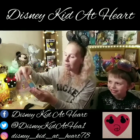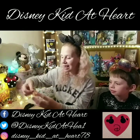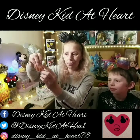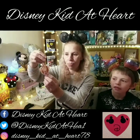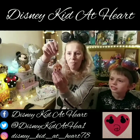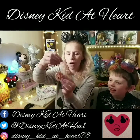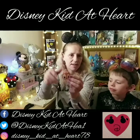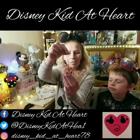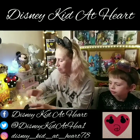So inside here, we have a keychain, and it's blown up because it's got a little thing on the back that you can blow the air into, and it's Dale, like a phone hook. I don't think these days phones have those things that you can hook little trinkets on, but it's well cute. So there you go, look, little Dale. Cute. That was a nice surprise.